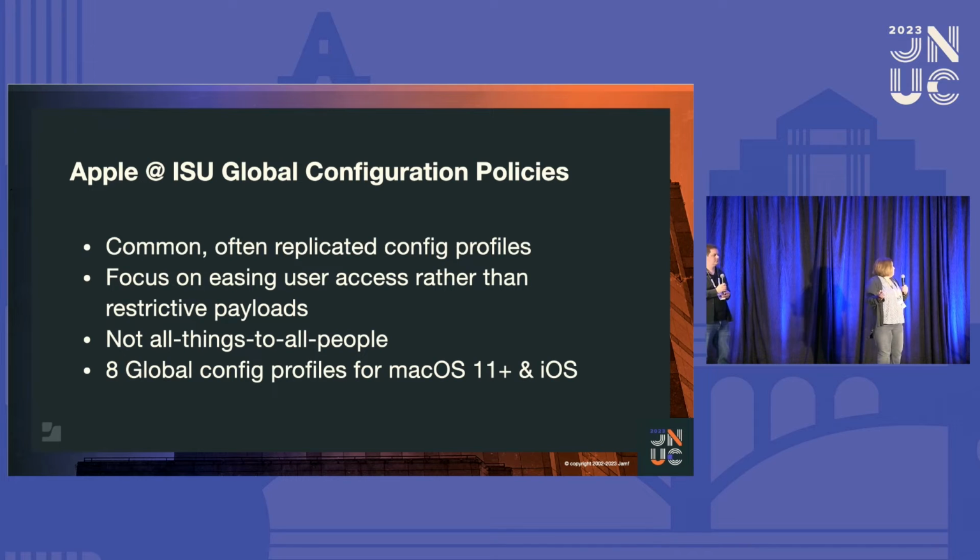So, global config profiles. Again, these are common things that we saw people were having to do and maybe not getting completely right. It can be difficult, because some areas want one thing but others don't, and then they might come into something later that they didn't anticipate. So we started doing global config profiles back in the fall of 2022. We were getting a lot of calls from our site admins saying, my end user is seeing these prompts for accessibility and I don't know what this means, what do I do? And so rather than spend all this time training people, why don't we just do it for you? Then it's just done.